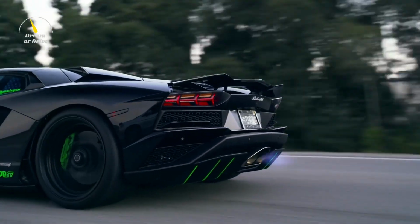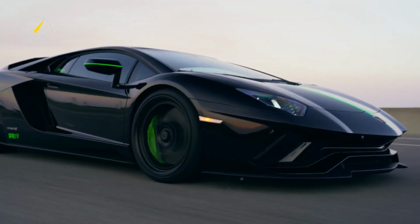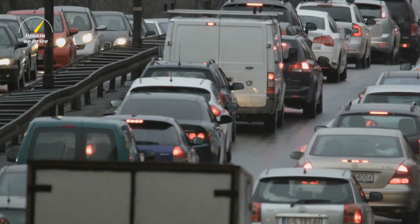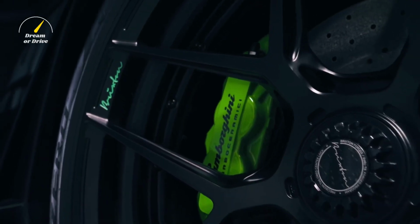Sports cars are appealing. Having one in the garage is still a dream unfulfilled for many, but sometimes a sports car still isn't the dream ride it's supposed to be. Potholes, speed bumps, and unexpected traffic require caution in these vehicles with low ground clearance, so most of the time you only have the show and not the go.